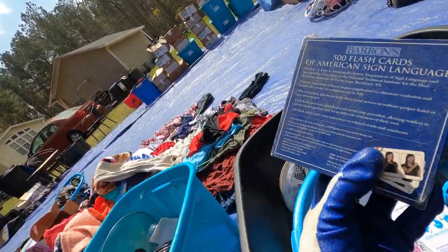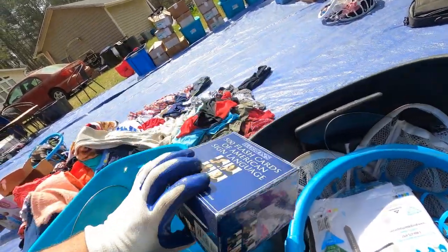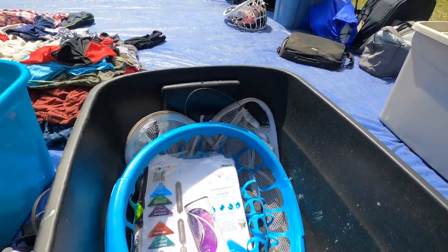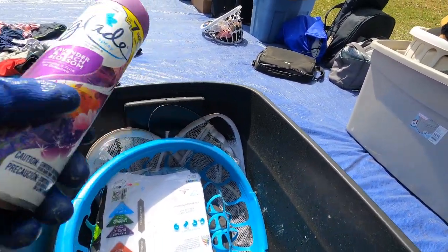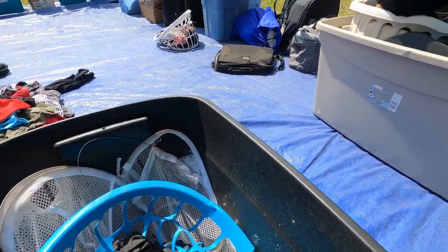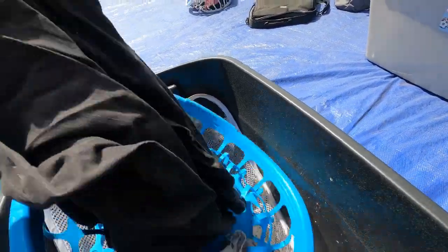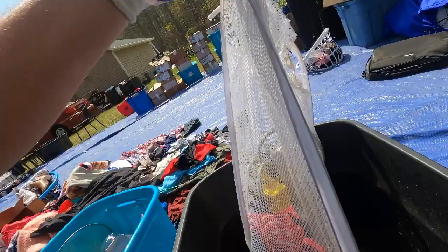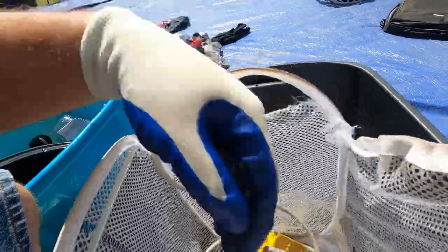Something fun. Barron's 50 flashcard American sign language. Okay, see, now if that's all in there, that could be worth something. Here's some more smelly. Oh, that one's empty. Some printer paper, which I could always use. And here's a pair of pants. And then there's a power strip in here. Am I even showing this up? All right, here's some more smellies. It's a little bit in that one.